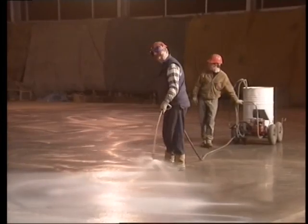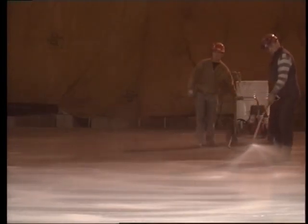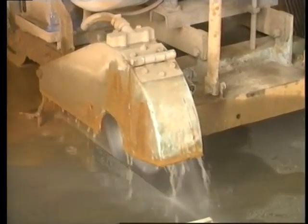A curing membrane, in this instance spray, is now applied. Good curing is vital for a hard-wearing and dust-free surface. Control joint saw cutting using a 3mm wide diamond blade is performed within a critical time band to accommodate natural drying shrinkage. This produces 100% crack-free floors.